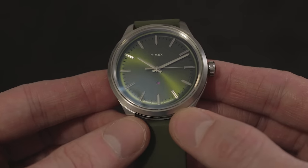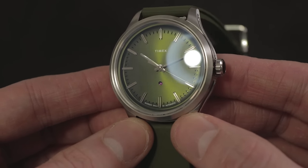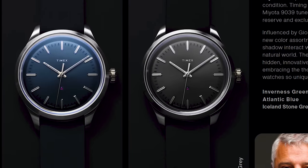The anti-reflective coating is average, though doesn't invoke any sort of blue tint as with some other watches, so it doesn't hinder the aesthetic of this green version. The watch is also available in blue and grey, for those of you wondering. I'll link all options in the video description.